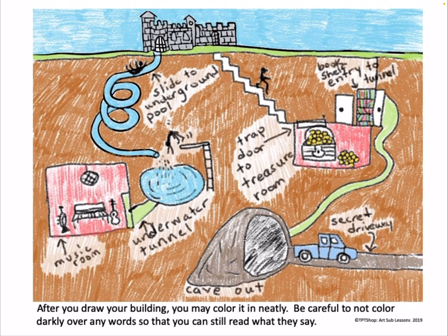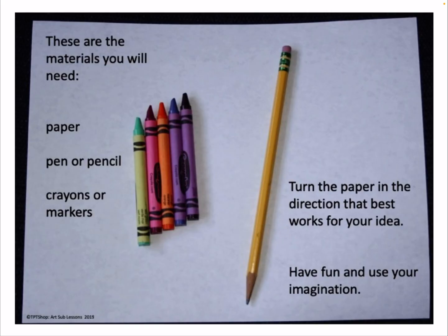After you draw your building, that's where you get to take some time and color it in neatly. I'd recommend going through with a black colored pencil, or if you want to use a Sharpie and outline things, you can do that as well. Just be careful with those Sharpies if you choose to do that. Remember, be careful not to color too dark over any of those words. You still want to be able to read what they say if you've labeled the different sections there. You can see an example up above here.